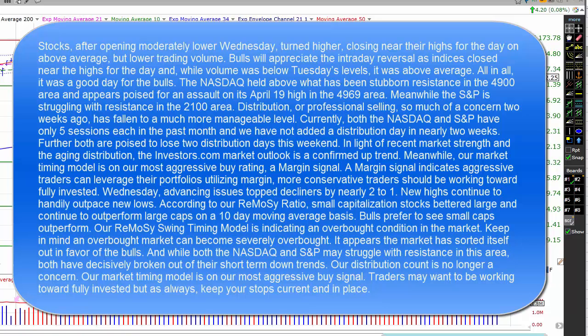Wednesday, advancing issues topped decliners by nearly 2 to 1. New highs continue to handily outperform new lows. According to our Ramosi ratio, small capitalization stocks bettered large and continue to outperform on a 10-day moving average basis. Bulls prefer to see small caps outperform. Our Ramosi swing timing model is indicating an overbought condition in the market, but keep in mind, an overbought market can become severely overbought.